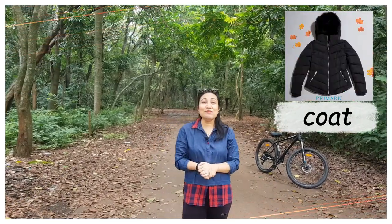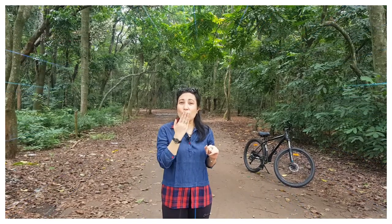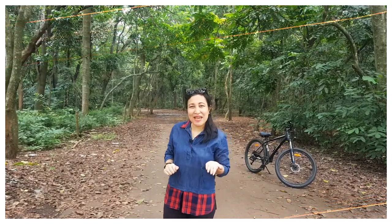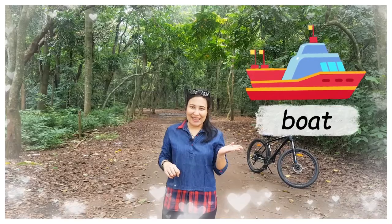And then this is a vehicle, a vehicle in the water. This vehicle has the O sound in it. Do you know the name of this vehicle? Yes, you're right. It's a boat. Good job. And I have one more.